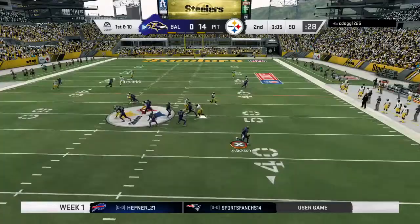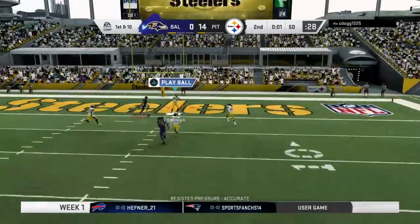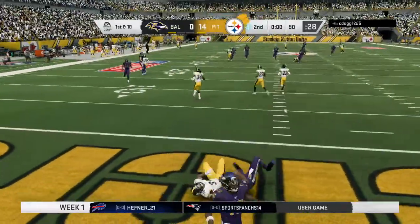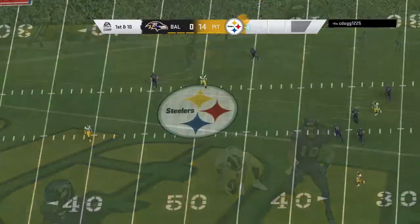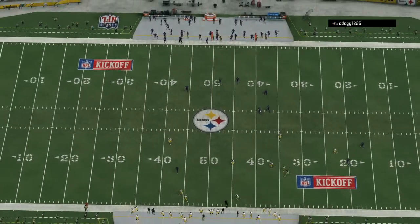From midfield now, here's Jackson rolling to his right. He's going to throw one up for the end zone. And it's intercepted at the goal line. Picked up by Minkah Fitzpatrick. And he will be brought down as time is now run out on this first half of action.